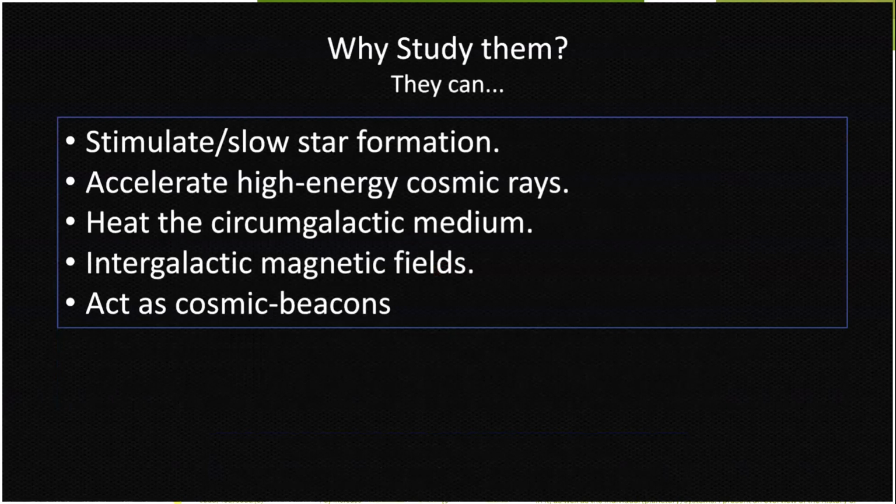They can stimulate or slow the rate of star formation. These jets often extend up to megaparsec scales from the host galaxy, and they can also stimulate the growth of entire galaxies this far away from the actual host galaxy. They can accelerate high energy cosmic rays, and they possibly may account for a large fraction of the spectrum above the knee in the universal spectrum.